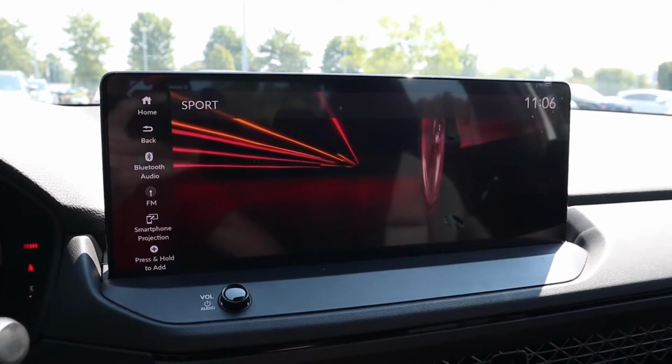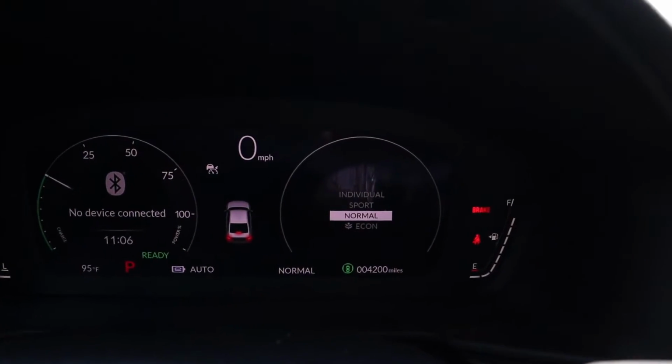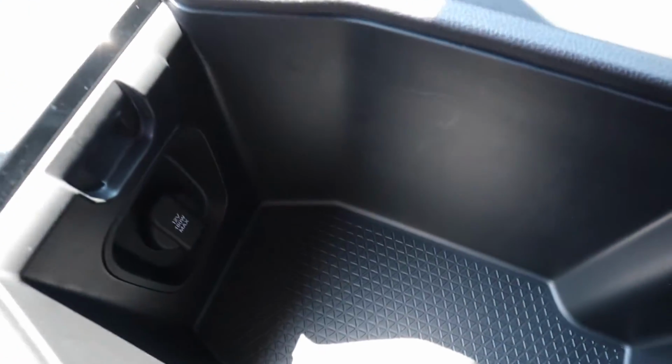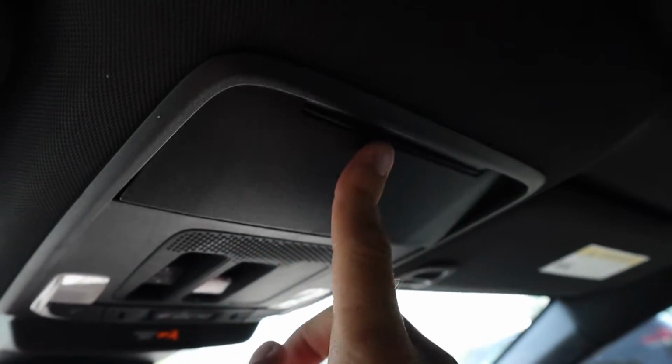Now we also have different driving modes. There's sport mode, individual, normal, and eco. So you can go through those as needed, which is of course nice. And then right in the middle for the armrest, it's actually pretty large. There's a 12 volt in the bottom there, so you can fit a lot of items along with the glove box space where you have even more room. Up top in the headliner, there's a sunglass holder, which is really convenient.